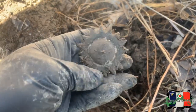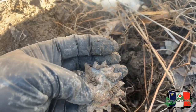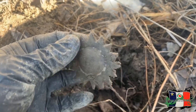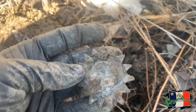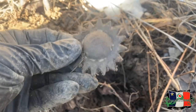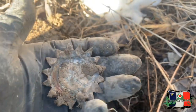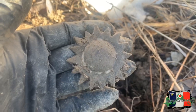I'm not even quite sure what this is. I've seen similar items with almost like a lead adhesive on the back. I'm almost gonna go ahead and say this is a bridle rosette of some sort. Either way, it's very cool. Ninja star. Anyways, see if we can't find anything else. Cool find. Let's keep going.